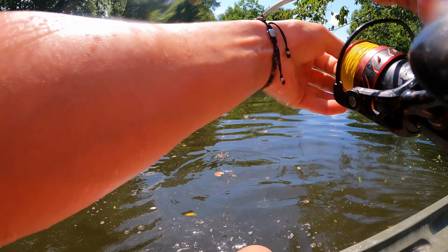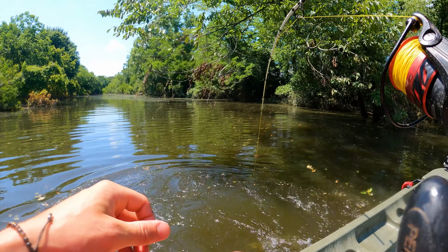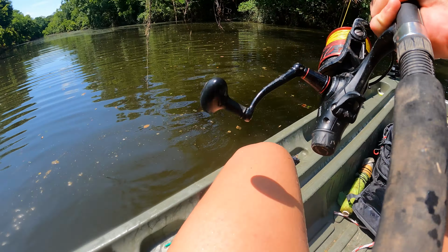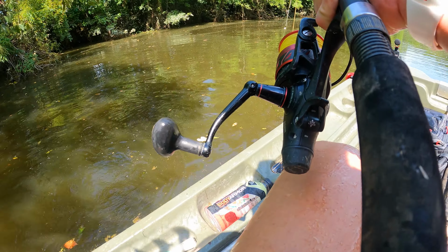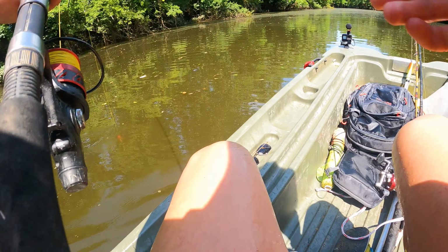Oh, I'm soaking wet. Let's go. Oh, finally. Yes. I gotta get out of this tree. Okay. It's not a black gar, but he is good sized. I'm gonna try to bring him to the dock and let y'all get a better look at this fish.